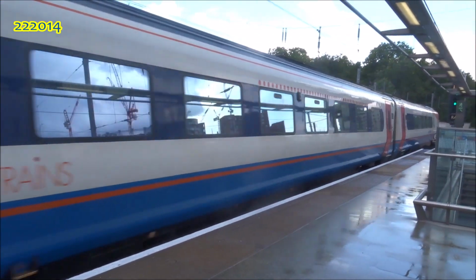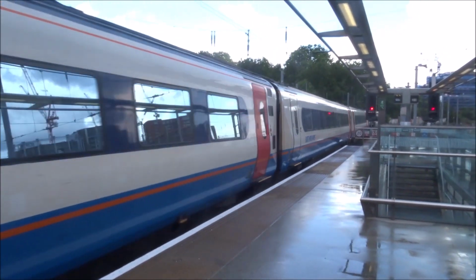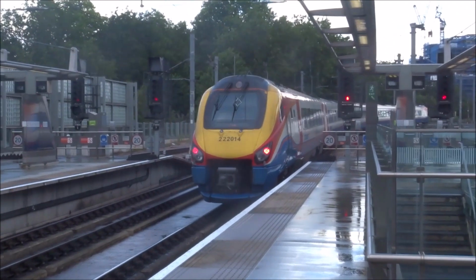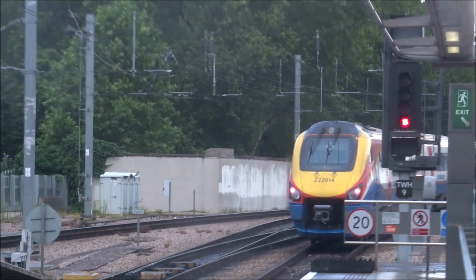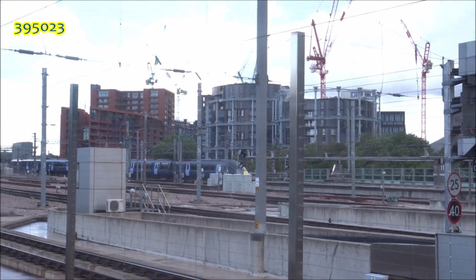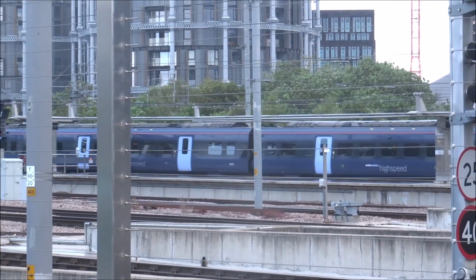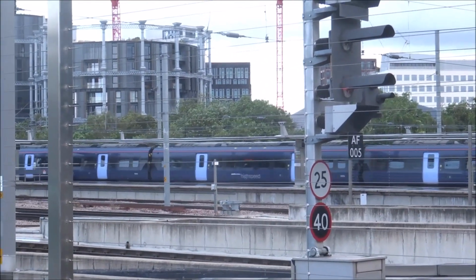East Midlands Trains service to Corby. That's 220014. From next year, this will be an electric service. Meanwhile, there's a Javelin arriving in from Ashford International. Javelin. And that is 395, number... is that 23? I can't read. 023. My eyesight's bad, David.